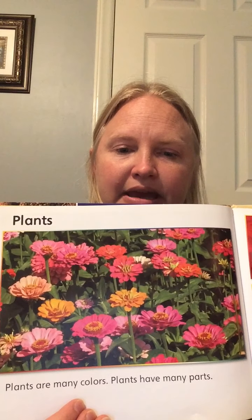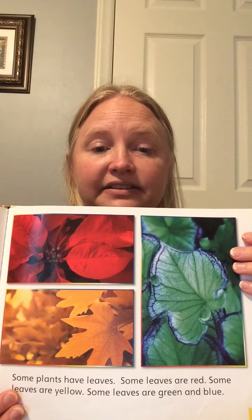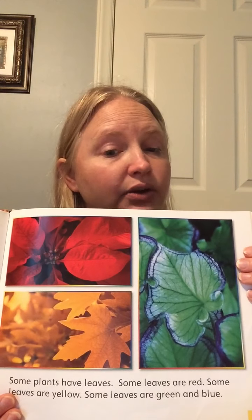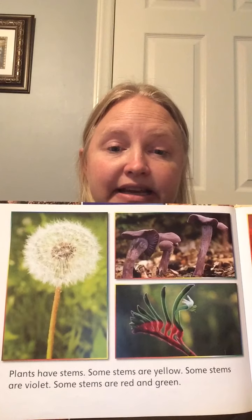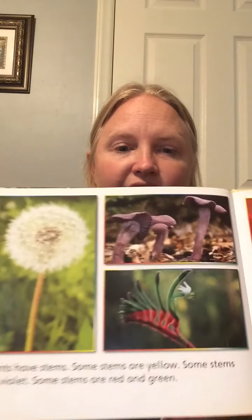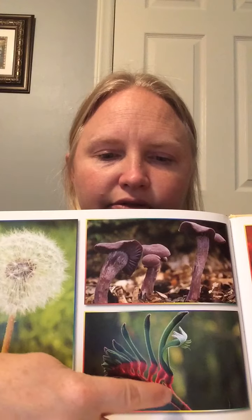Plants. Plants are many colors. Plants even have many parts that are different colors. Sorry, some leaves are red, some leaves are yellow, and some leaves are green and blue. They're not all the same. Plants have stems. And some stems are yellow. You see the yellow stem. Some stems are violet on the mushrooms. And some stems are green and red. There you go, green and red.